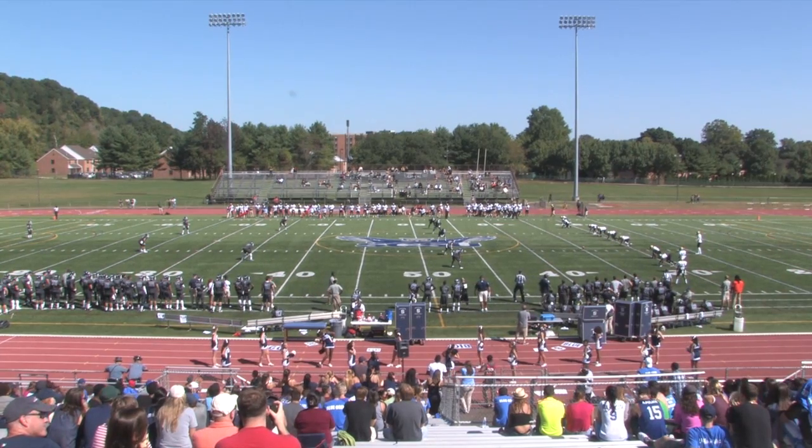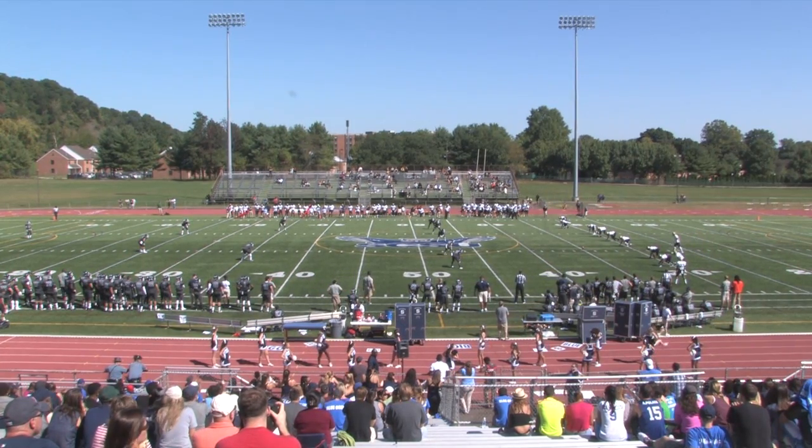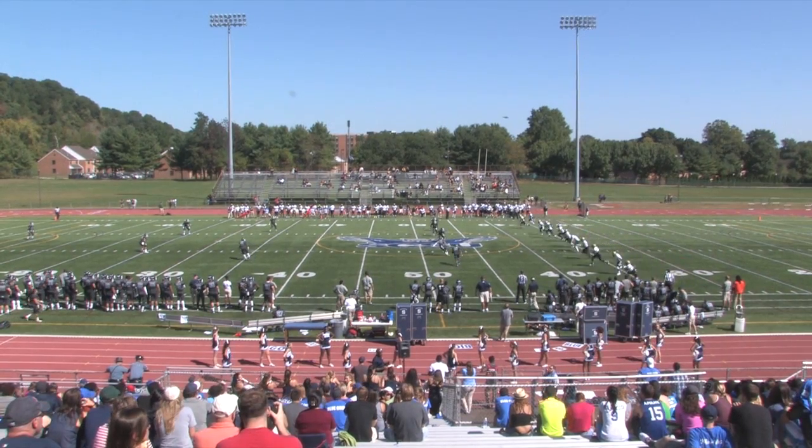AIC Yellow Jacket kid prepared to kick it off. Ball is kicked.